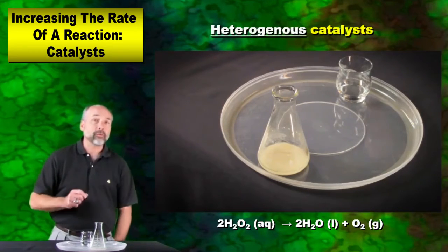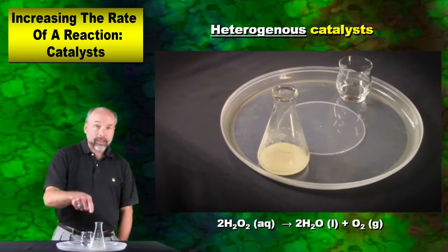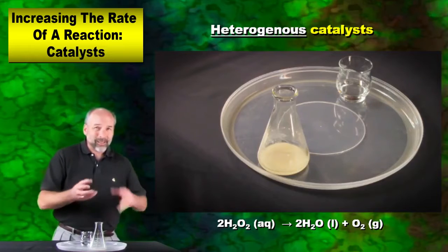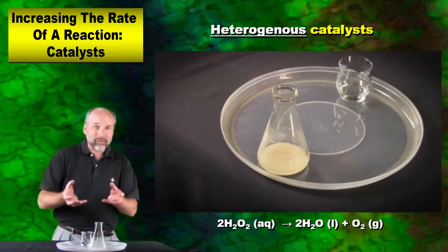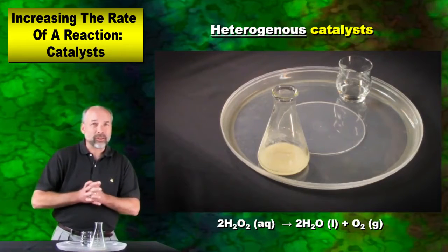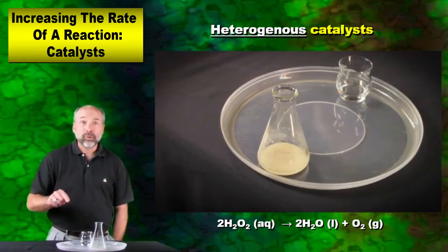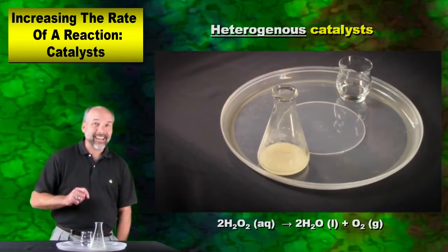The other one is heterogeneous, and that's going to be where there are different phases. Now here, we did put it into solution, but again, it's going to be more of a solid in solution. It's more aqueous, going to have the water molecules around there. So we're going to think of it more as heterogeneous. So the question is, will this chemical reaction proceed forward quicker by the addition of this catalyst?